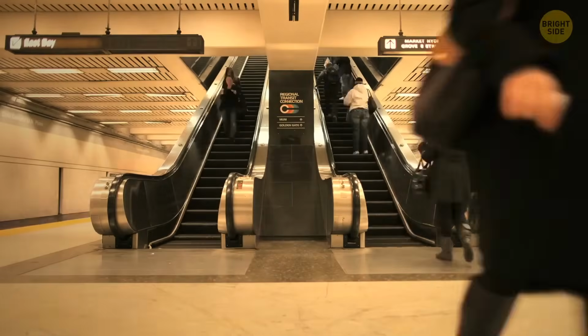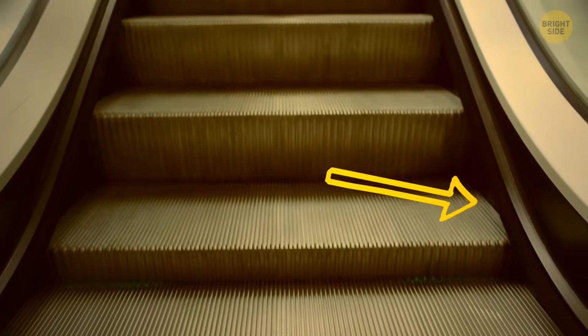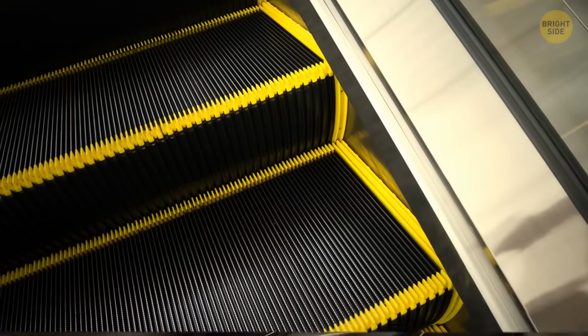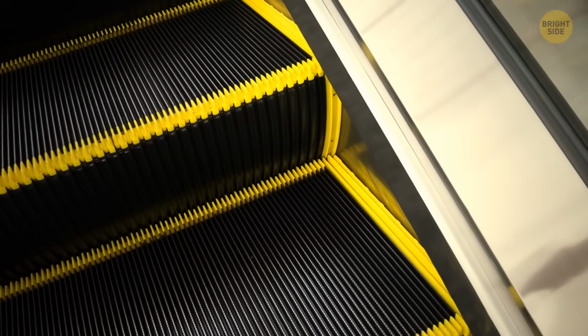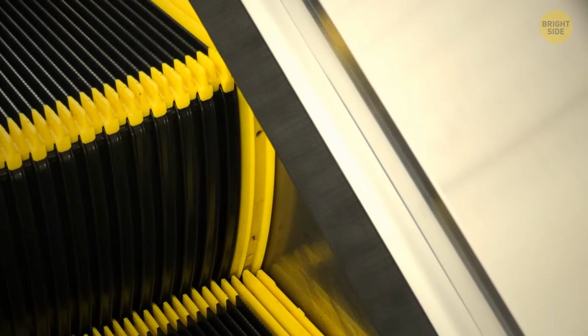Now, raise your hand if you've ever ridden on an escalator and scrubbed your shoes on its bristles. Hey, I'm guilty of doing that, maybe more than I should. It's not there to clean your shoes, though. It's an important safety measure. It stops your shoelaces, clothing, and other stuff from getting stuck in there, avoiding a nasty scene when you go to get off.